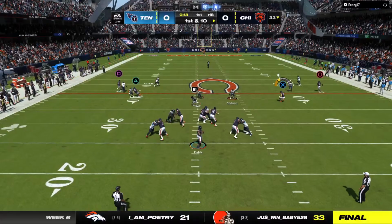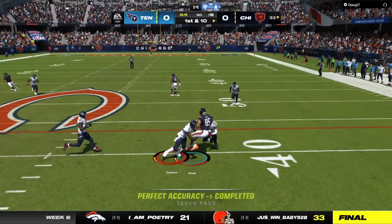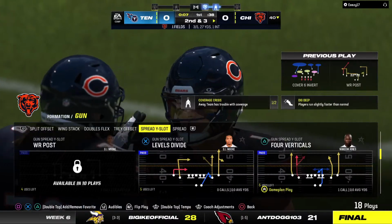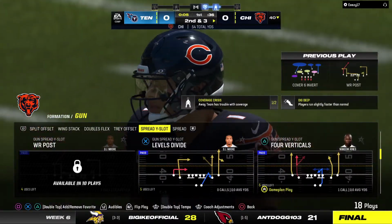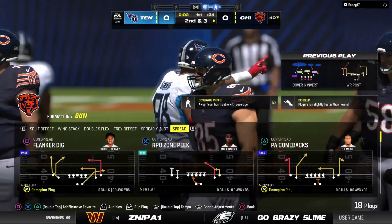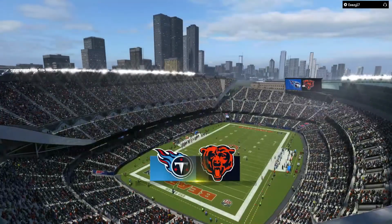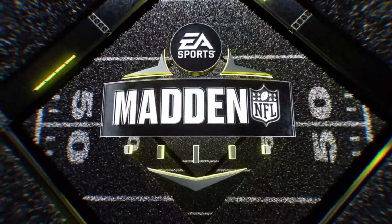On 1st down, Fields. And again, back to Kmet. Fields pass. Complete to Cole Kmet. A 7-yard pickup. Brings up 2nd and 3.